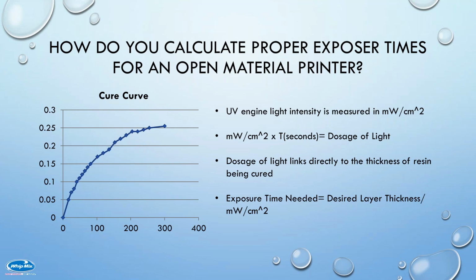Go ahead, Corey. Yeah, so every resin that's available on the market has a certain cure curve. It's unique to each formula for each resin that is manufactured. And so what goes into this is there's a certain amount of exposure time needed to cure a certain layer thickness. So the exposure time is calculated from a dosage of light.